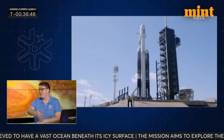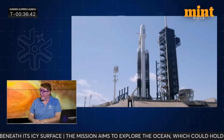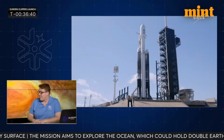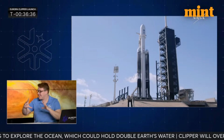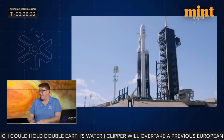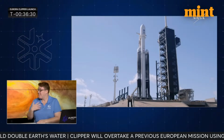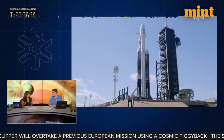Well, it's good that we don't, because otherwise we'd have that long 5.5-year journey all the way back to Earth to get the data back. So we actually have a really big antenna on the spacecraft called our high gain antenna. If you've seen the photos of the spacecraft, it's the big silver disc in the middle. That's our antenna. And that's what's going to return all of the data back to Earth. That's my favorite part of the spacecraft because that's how we get all that amazing science data back.